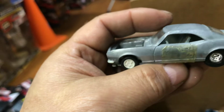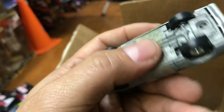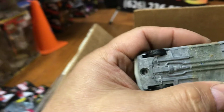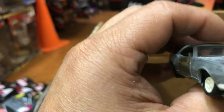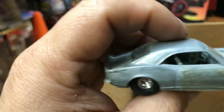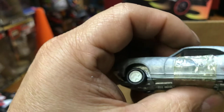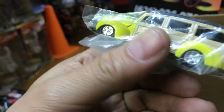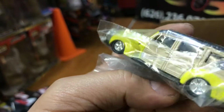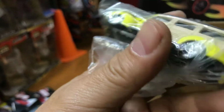Okay, definitely another prototype or sample because it has no name on the bottom. Just tape. See? Oh, see-through plastic. The interior looks different. No engine. Wow. Crazy, crazy, crazy. Let's see what else I find in here. It looks like another prototype. This is what they use, I think, for the Ed Roth cars from Racing Champion.